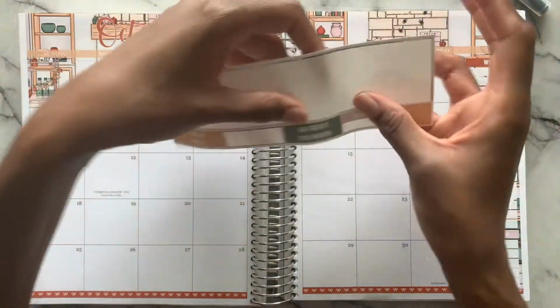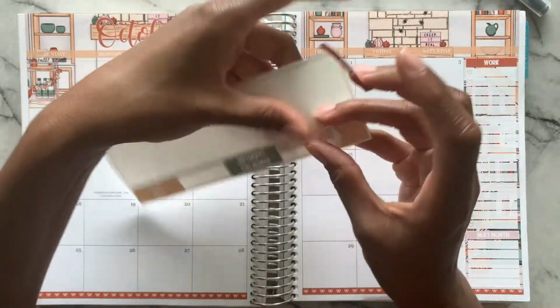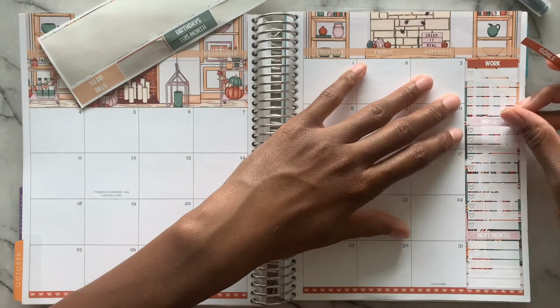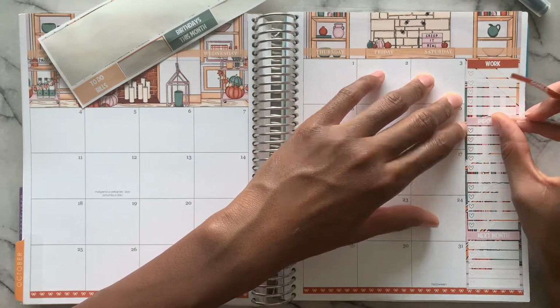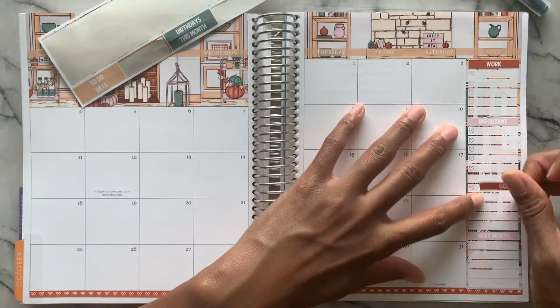So I also want to do, with this month, I guess, important. Important will be good. And I can stagger the colors. Important's a nice and general one. And then goals.